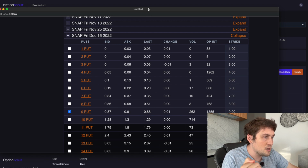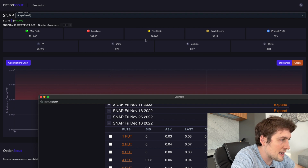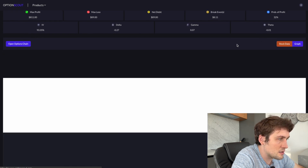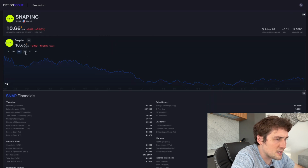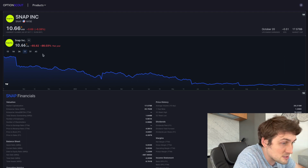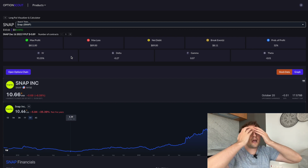So I click on it, and now I can visualize my profits. Okay, so this is my max loss. My max profit is $811. That obviously goes down to 0. Probability is 32%. Then let's switch over to the stock data. We can look at a TradingView chart and I can view it that way. So again, it's more about, is it possible? Well, it's trending down a lot, so maybe it does go to $5. I don't know, right? So yeah, that's just kind of what I'm talking about here.